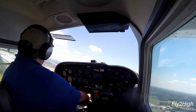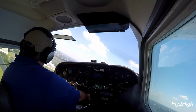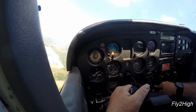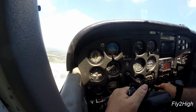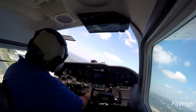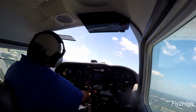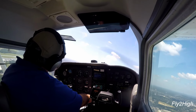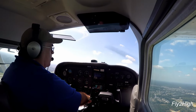There's my turn to crosswind. And now the turn to downwind. That last radio call tells me there's a Champ that just entered the downwind. And I have him in sight out the left windscreen. All right, I have a Champ off about 10 o'clock to me. I'm going to turn left and go behind the Champ and continue to climb to 2,500 feet.